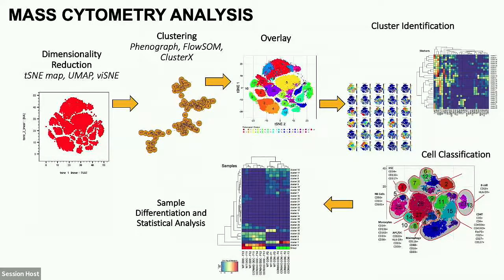This is generally how the analysis works for CyTOF. The first step is usually a dimensionality reduction step. We use algorithms like tSNE, UMAP, or viSNE to reduce those high dimensional data into a two-dimensional plot that you can actually visualize. Downstream from that, we'll do clustering. We use algorithms like PhenoGraph, FlowSOM, and ClusterX, and then overlay that data onto the tSNE map, where we can then identify specific clusters based on cell marker expression, either through tSNE or a heat map. Once you have cell classification, you can start to look at differences between individual groups within your study cohort.